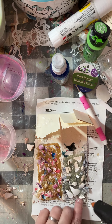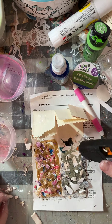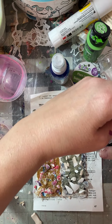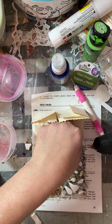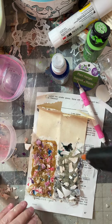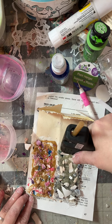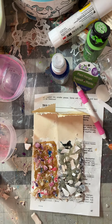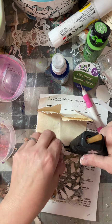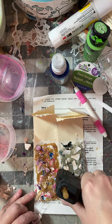Get in there. Okay, we need some at the top. Whoops. Ow! Bugger. Okay, go around it. Around this one. How's it look? It looks a little bare, doesn't it? I think we can deal with it. I think it's okay, actually.